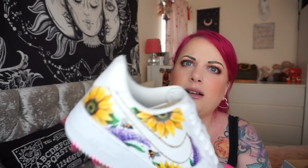I had to do a lot of research on how to do sunflowers and find a pattern that worked. I could have gone down the easy route and used vinyl stickers, because you can buy vinyl stickers. But I was like, no, I can do this. And I just practiced and practiced on paper, and then eventually took the step of actually putting it onto the shoe.